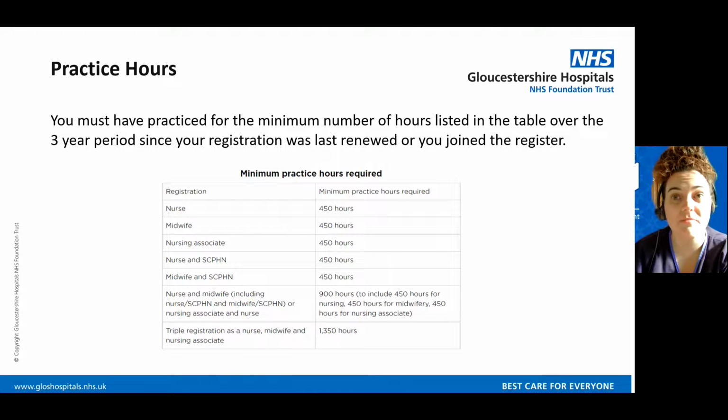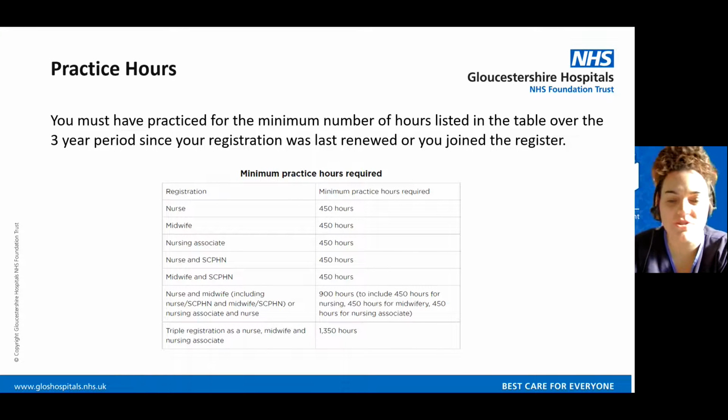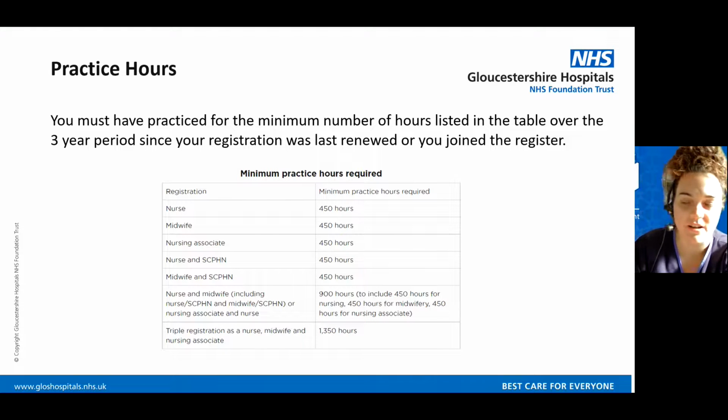So the NMC have a recommended template for this. You can get that by downloading it on the NMC online website, and it just helps you to record your practice hours in a really clear and concise way.